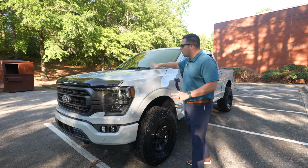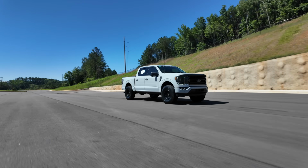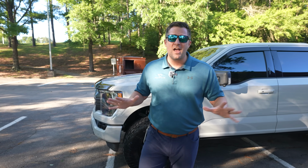So this is a great proof of concept. Ford, give us a plug-in hybrid and help with the EPA requirements all at the same time. But no matter what you do, Ford, please don't take away our V8s.